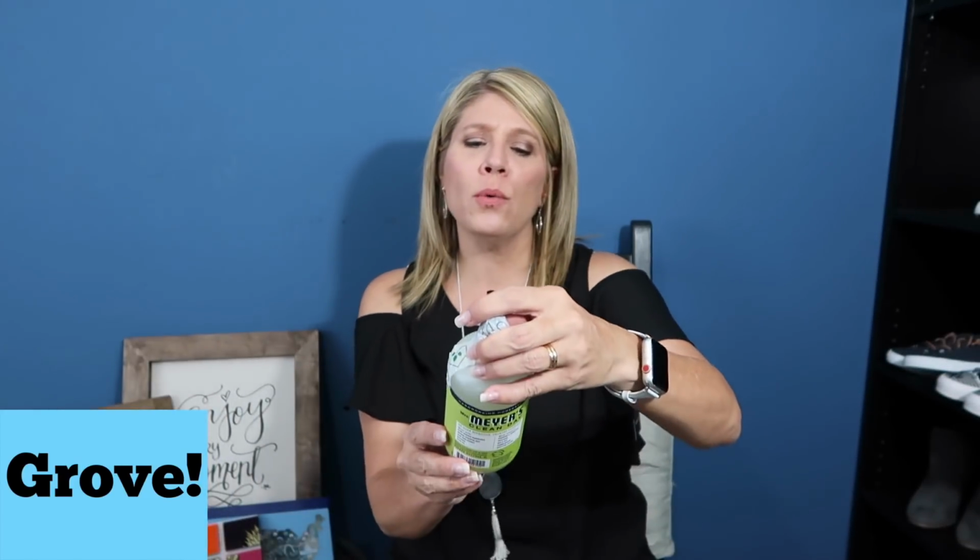So I have a Method one in the kitchen from Christmas, still left. I picked up several of them, I got them on clearance. So it'll be nice to change this one and use a fresher scent. This one's lavender. And then here's another one, and this one's lemon verbena. You can bet this is going in my kitchen. I cannot wait, I love lemon.